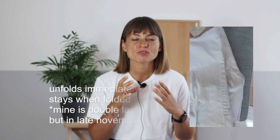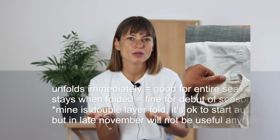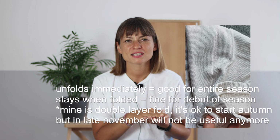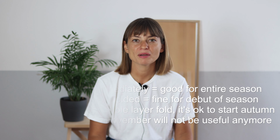Make sure the cotton twill you're using is heavy enough, and to check that, you can simply take the bottom part of a garment, visualize a 5x5 cm square and fold it. If it unfolds immediately, then it's heavy enough. You can even use it in late autumn. If it half unfolds, then it's good to start this season. But in November, for example, it might be too cold for it.